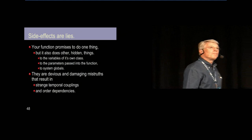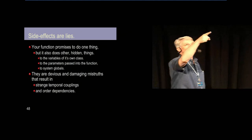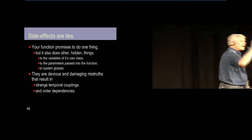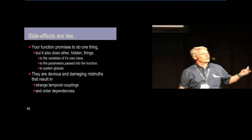What's a temporal coupling? A temporal coupling is a coupling of order. One function must be called before another. We see these very commonly, things like open and close. You have to call open before you can call close. And everybody understands that, temporal coupling.